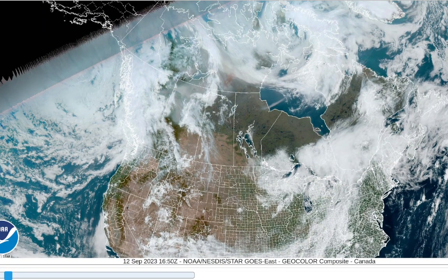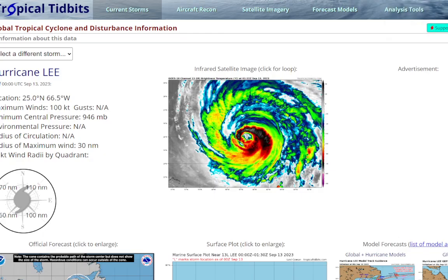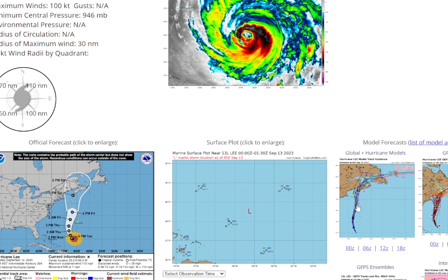But right now, let's get back to talking about the tropics here. Let's go back to Tropical Tidbits here, and we're going to take a look at the spaghetti models for Lee.